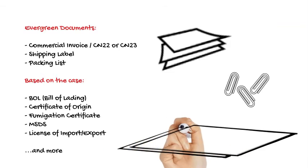When you're shipping internationally and using, for example, an express courier, you're going to need a commercial invoice that states the declared value, the origin, the type of product, and so on. If you're using a postal service, you may be required to fill in the CN22 or CN23, which are customs declarations. Generally, the shipping label already contains that, but it may be a separate piece of paper to fill in. So the first one is the commercial invoice or CN22/CN23, generally a customs declaration.